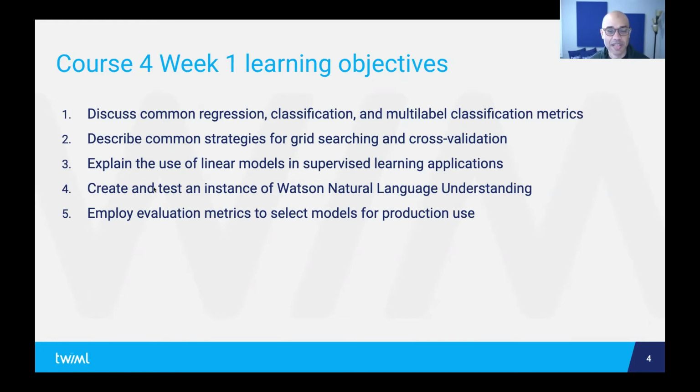But we are here talking about this first part of course 4, with the objectives being to discuss different metrics for regression, classification, and multi-label classification. Describe common strategies for doing grid search and cross-validation. Being able to explain the use of linear models in supervised learning. There's a little module on Watson natural language understanding. Then the case study really focuses on building pipelines around evaluation metrics and thinking about how to select them for use in production.